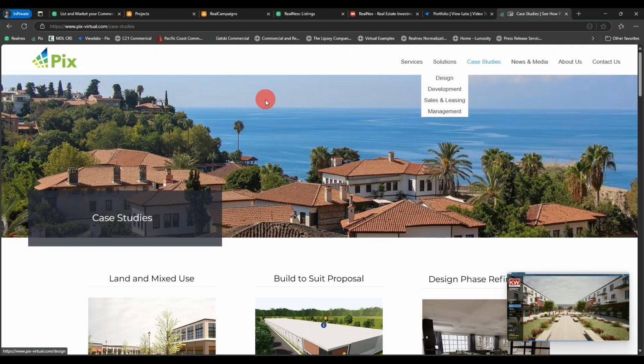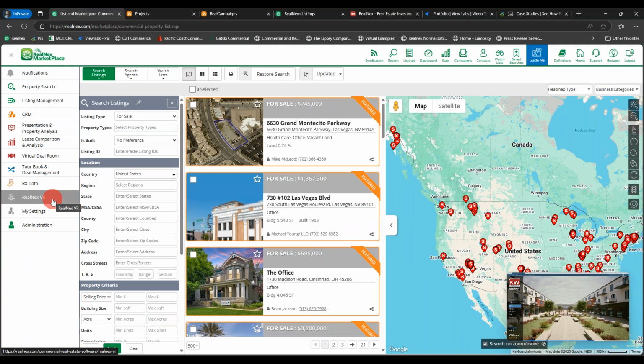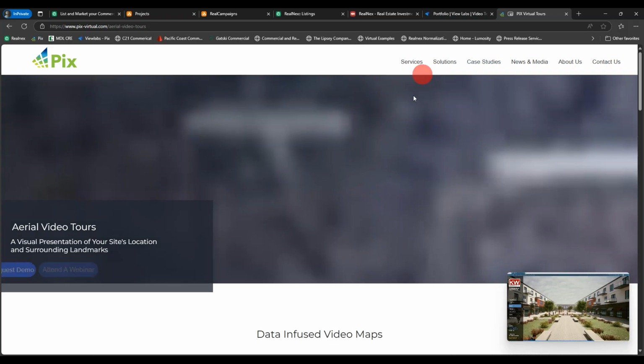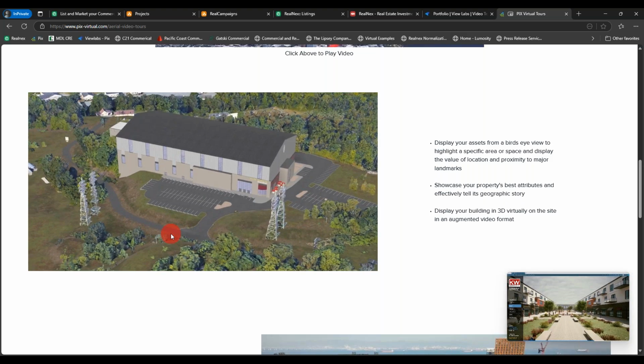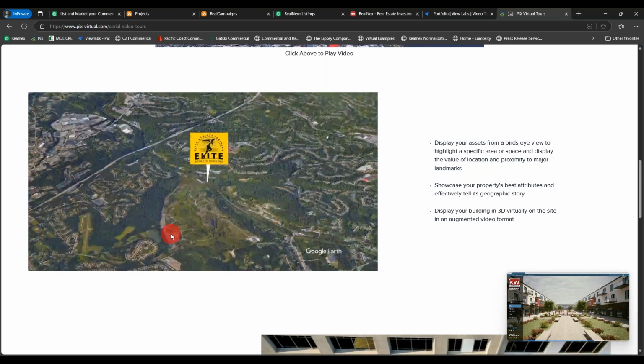So, we want you to go and take a look at our VR. If you come down here on the toolbar and you click RealNext VR, it's going to take you over to the pick site, which is RealNext VR as we go through our rebranding. But you can come and take a look at the aerial tours, the property tours, the sizzle reels. And we invite you to come in and say, hey, what would something like this cost me? There's no obligation, there's no cost, it's 100% free to you.